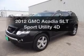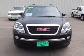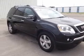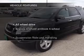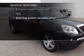Check out this 2012 GMC Acadia. If you're looking for an automobile with great attributes, look no further. With a reliable engine driven by an automatic transmission, navigation included to help you get to your destination with ease, you will appreciate the safety feature of anti-lock brakes. And with these notable features, you won't want to miss out on the opportunity to own this amazing ride.